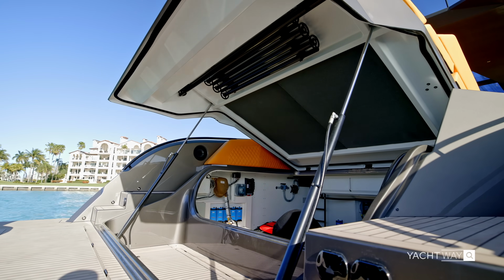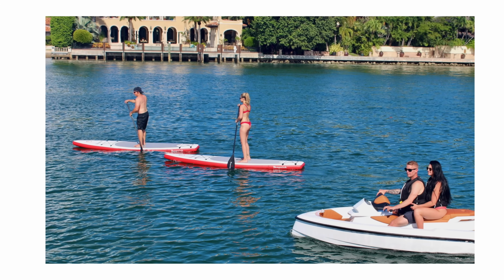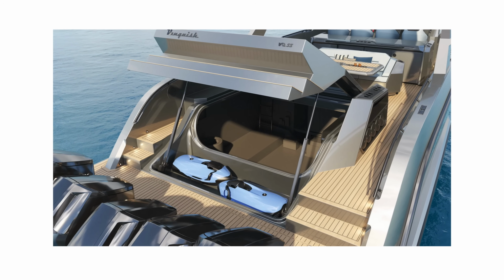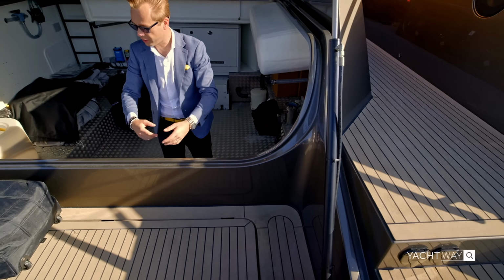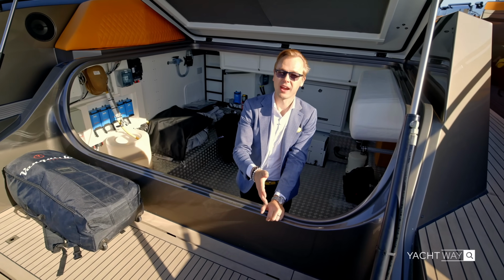This is a full-size paddleboard that you can inflate, and it becomes a huge paddleboard, which you can store over here. You can also easily store 2 Seabobs. From the next 55s, you can also have an inflator over here. So if you want to blow up your water toys or your fenders, whatever you like, just push a button and it fills it up with air for you.